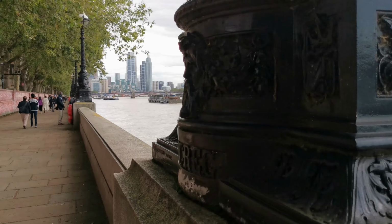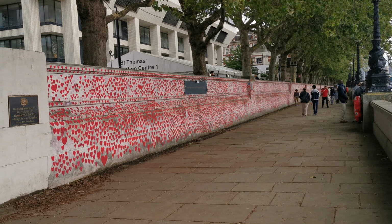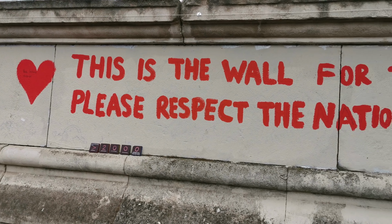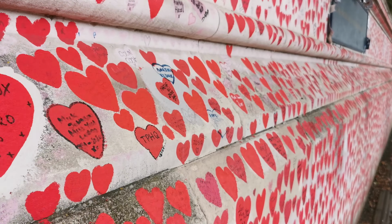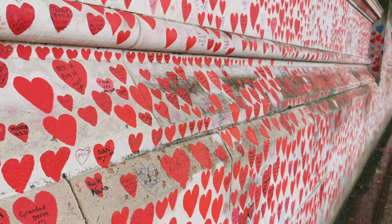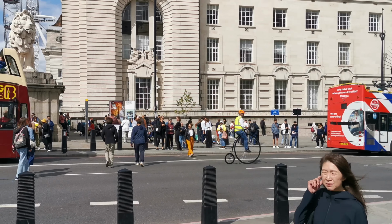Finally back at the Queen's Walk. This is right across from Westminster. And to the left of me, the wall is dedicated to those people who lost their life to COVID-19. It's such a great thing to do. I paid my respects to those who lost their life to that awful disease.